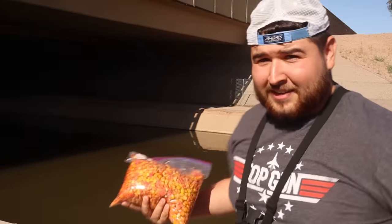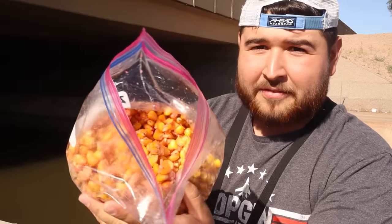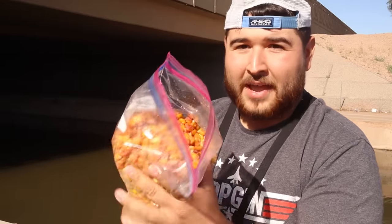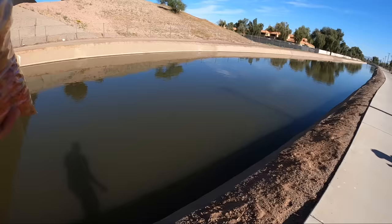For the next 3 days, I'm gonna be putting all this bait into this canal right here. And then on the third day, we are going to be fishing it. We're gonna get bag number one in first. That's gonna be the biggest bag. I have some boiled feed corn with some panko breadcrumbs and some jello. Hopefully we can get the fish moving around in this area.